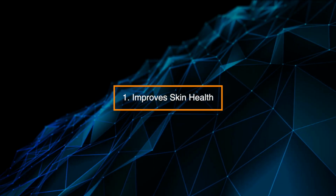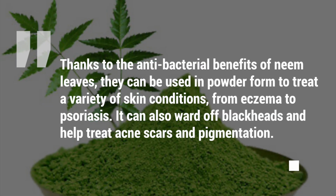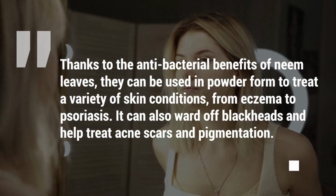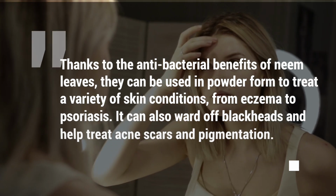1. Improves skin health. Thanks to the antibacterial benefits of neem leaves, they can be used in powder form to treat a variety of skin conditions, from eczema to psoriasis. It can also ward off blackheads and help treat acne scars and pigmentation.